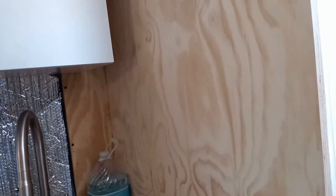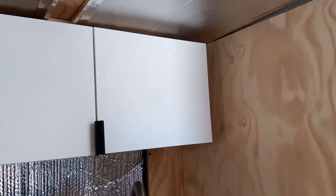Here's your kitchen. And it would be neater in there, but my wife's not here yet. She comes tomorrow. Well, this is a man cave right now. Okay, let's talk about the cabinets.